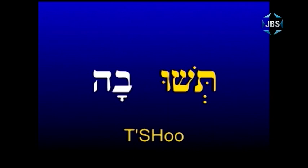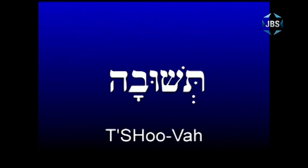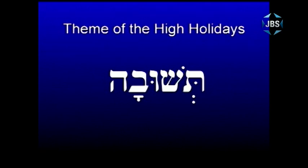Tishu, mitsuyan, tishu. The tuf with the shva is like a grace note, leading into the first syllable, shu. The entire first syllable, therefore, is tishu, mitsuyan. And the second syllable, va, mitsuyan. Put the word together, tishuva. And tishuva is the theme of the Jewish high holidays. And the word that is used to translate the English of teshuvah is repentance. The entire idea of the high holidays is that it's a 10-day period of repentance beginning with Rosh Hashanah.